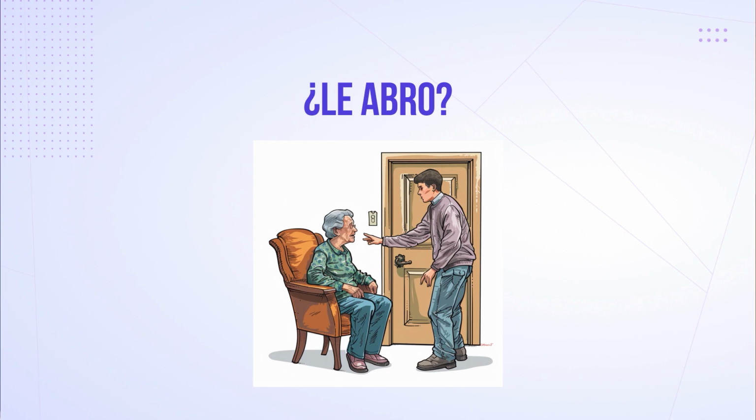And you're not really sure why they said it like that. Shouldn't it be something like "la abro" or "te abro"? Why would they use "le" there? And so you can ask somebody like a native speaker or a high-level learner of that language, but in my opinion, nowadays the best option is to ask an AI chatbot.